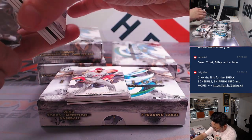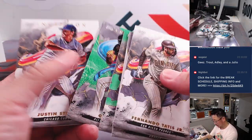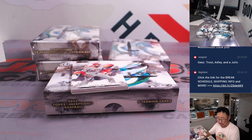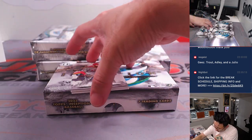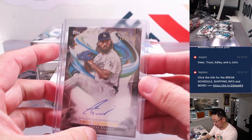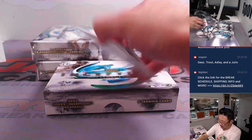Oh, we got an extra hit in here, folks. The pack did feel a little fatter. Extra hit. All right, behind Jared Walsh is Zach Thompson, 25 out of 75. Rookie auto for the Cardinals, Jason. And the other autograph is Tony Gonsolin. 146 out of 249. Dodgers are a random number block team. Dodgers 6. James, with that extra spot that you won.